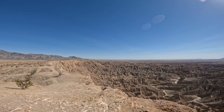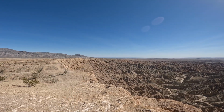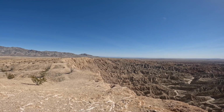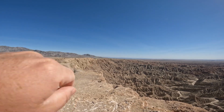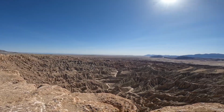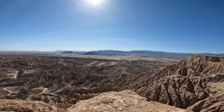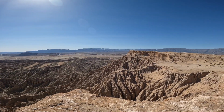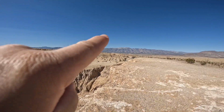Just pointing out that way over there, you can't see it too good with the GoPro, but I look through binoculars. That's the Salton Sea. So over there's the Salton Sea. And then Borrego Springs is that way. No, I'm sorry. Borrego Springs is over there.